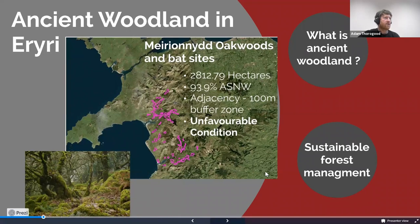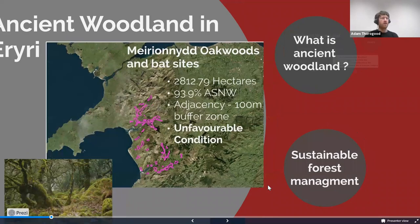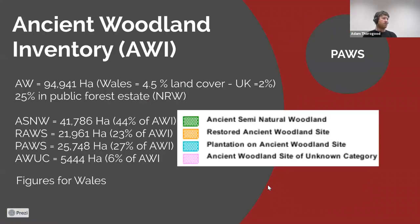I'm just going to set some definitions first, looking at what ancient woodland is. One of the really important resources we can use to find out whether a site is ancient woodland or not is the ancient woodland inventory. So ancient woodland in Wales is 94,941 hectares. This is 45% of the land cover, which is higher than the average for the UK.